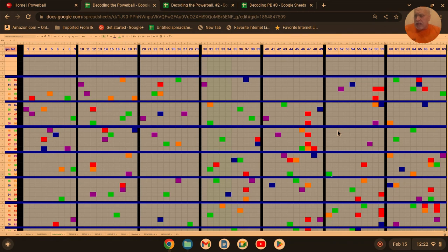The only thing that really stands out to me here is the teen numbers. I like to call it the teen, but it's 10 through 19. Got the 10, 11, 12 in there. But you can see that these numbers have been really hot.